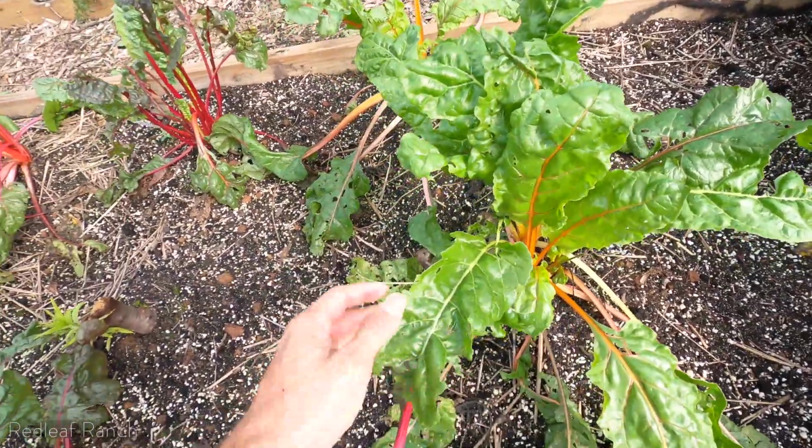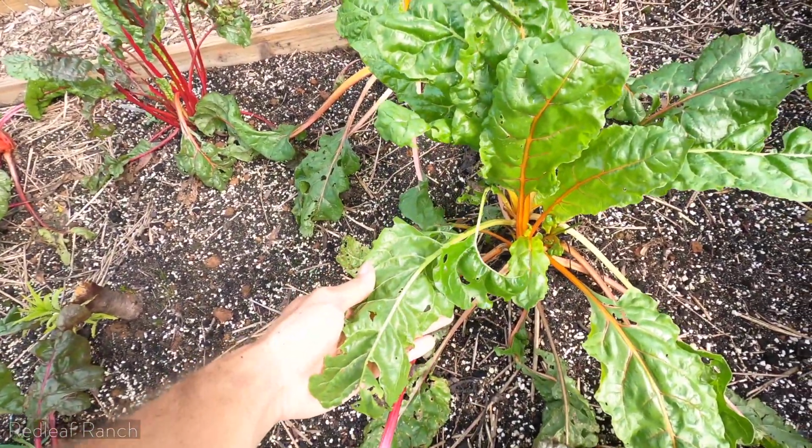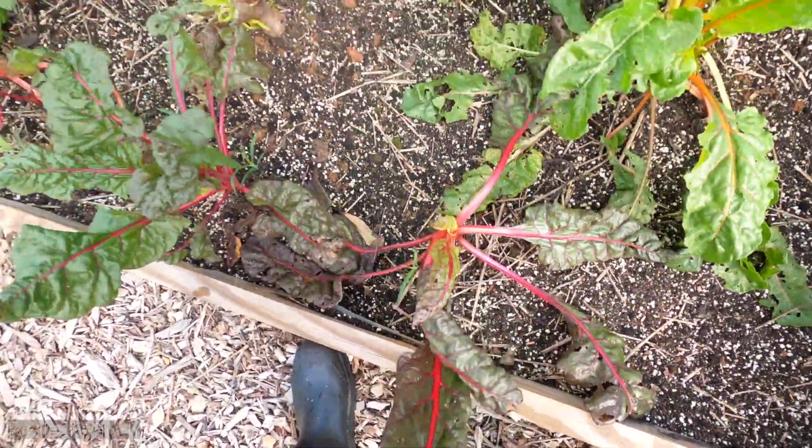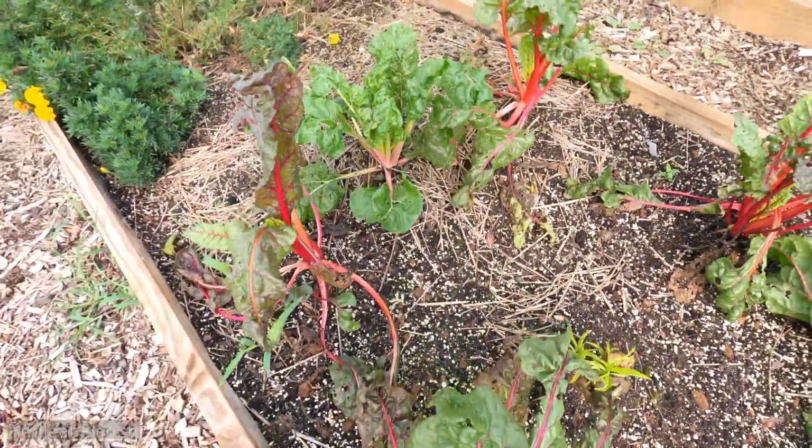They are getting chewed up by something though. Damn it, I just can't win. Always getting tested. That's the beauty of gardening.